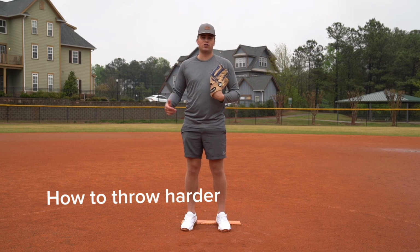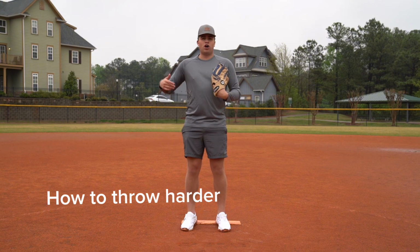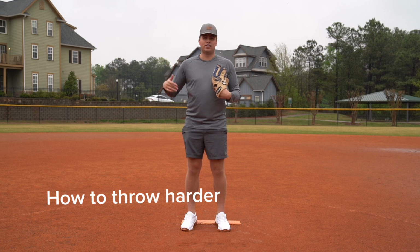Number 6 is long toss. You should be long tossing once or twice a week at minimum. Whatever your arm can feel, you gotta listen to your arm always, by the way. If you're not feeling good, you gotta go to a doctor or see someone that knows, or your coach, and see what you can do to get your arm better. But that's besides the point. Doing long toss 1 to 2 times a week can really help you throw harder and get your velocity up there in the 85, 86, 87, even 90 miles plus range.